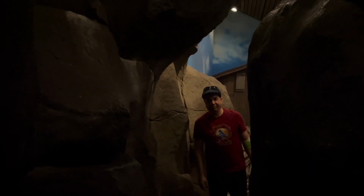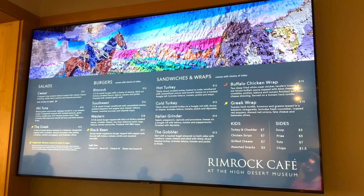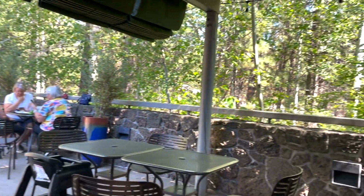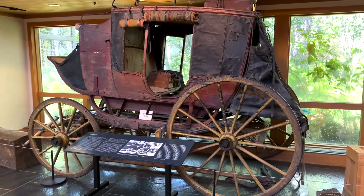We have a cave club. Watch your head. Watch your head. I feel like those Uncharted games. Hi, buddy. This is a nice little place to eat. Yeah. Doesn't this remind you of the San Diego Zoo? It does. Yeah, a little bit. It's a great view. Whoa. That looks like it just came straight out of a Tim Burton movie.